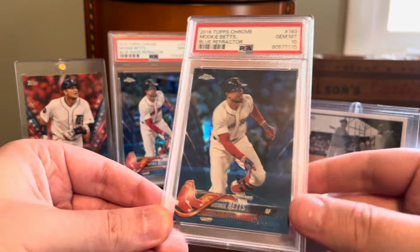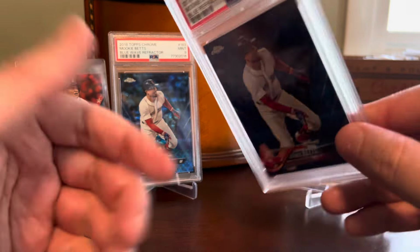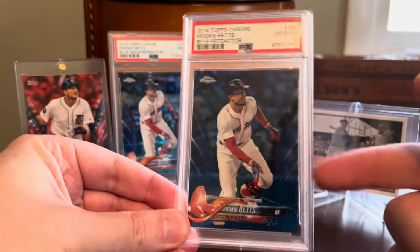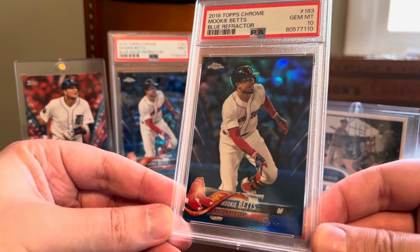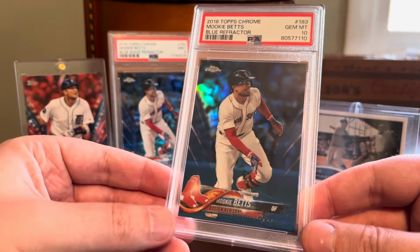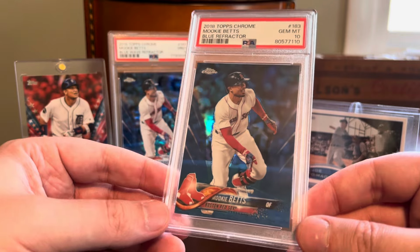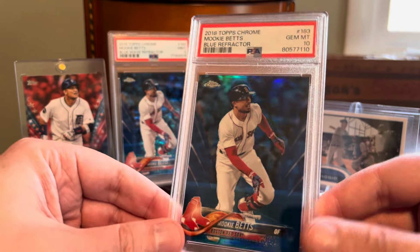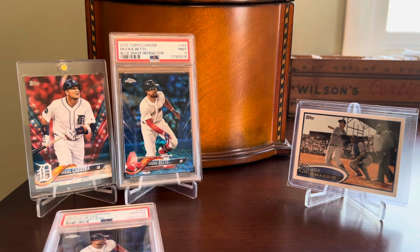This is more popular than the Wave Refractor. So even though there are only 75 copies of the Wave and there are 150 of the Blue, twice as many, this card would have a higher resale value or would be more desirable within the collector's market than the Wave, just because I think the Wave is newer, hasn't really caught on as much, and there are a lot of collectors that just like the plain old colored refractors. So awesome card here. Really happy to get this and to pair it up with the Wave and knock 2 more off of my 2018 Topps Mookie Betts pursuit.